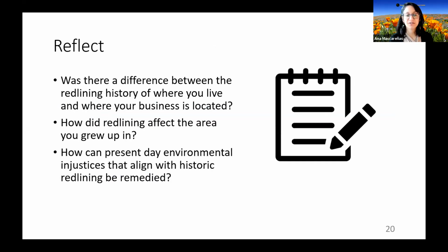Now to reflection questions. If you'd like to share in the chat, you're welcome to. You can also make these notes for yourself, but I encourage you to think about the differences between where redlining history, where your business is located versus where you grew up, where you currently live. And then moving us into the space of how what we see and observe and hear from communities directly about environmental injustices, and how they align often with redlining and other policies that have taken place over time. How is it that we can start remedying those? And what actions can we take towards that?